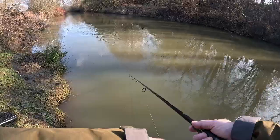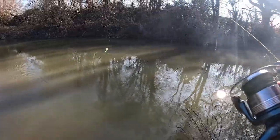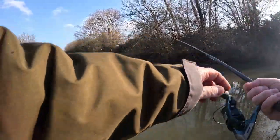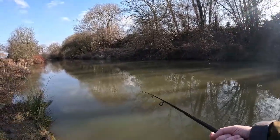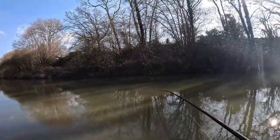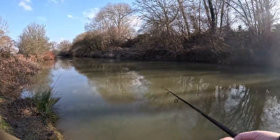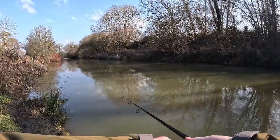But like I said, I think it's the wrong time of year for the surface lure. Let's change back to that big old spoon. A good cast right down that margin. Got a good old distance to retrieve this spoon. Very good chance of a fish if there's any fish around. That's the thing with rivers, fish can move quite a distance, so it's down to you to keep marching along the bank, searching for them fish.